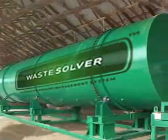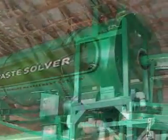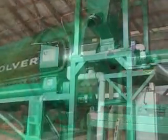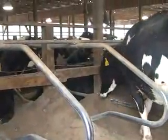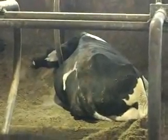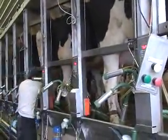Introducing the Waste Solver Automated Manure Management System. It separates liquids and salts from manure, leaving dry, clean, composted bedding. Current bedding costs are eliminated, and composted bedding can improve cow comfort without affecting somatic cell count. Comfortable cows produce more milk. More milk improves your profitability.